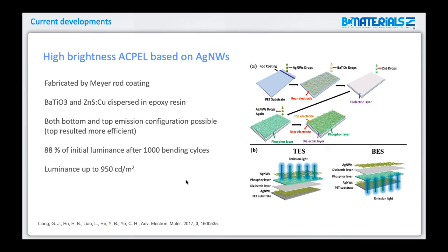In this case, the authors dispersed the active materials in epoxy resin. And they also tried two different configurations. One is the so-called top emission, and the other one is the bottom emission. They were able to construct both, and I think the top resulted more efficient.